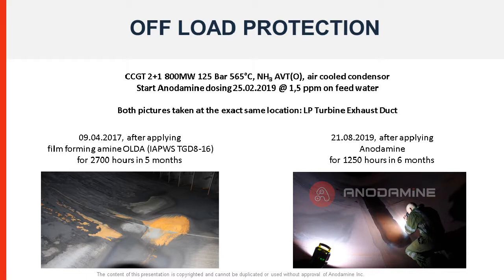Anodamine, on the other hand, is a totally other technology and has for sure the affinity to metal surface and not just to the oxide. It will also protect bare metal. And so, in the exact same location, if you look closely, you can see that it's really the exact same location. Anodamine has the property to prevent corrosion very well. And also, again, the pooling water there, 3 weeks standing, fully saturated with oxygen, no offload corrosion at all. So a totally different view from the film-forming amines used before.